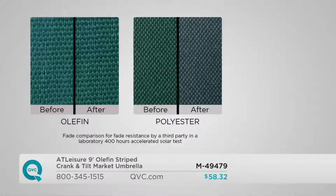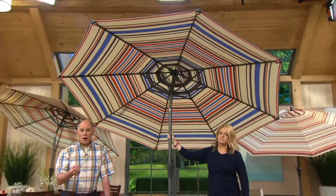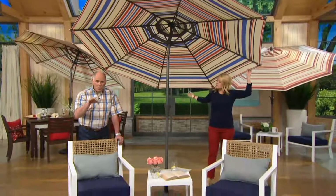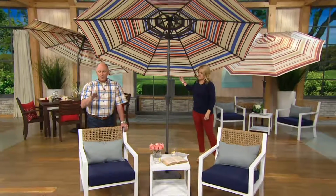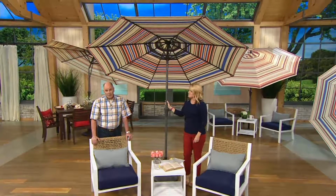Here you go, here's an example. If you look on the left-hand side, the graphic there is showing you olefin fabric, and what's happened here is we've used a third-party laboratory that's done a 400-hour accelerated test. On the right is polyester. Do you notice that the before picture is green and the after picture is a bluish color? That is because olefin fabric is resistant to the elements. And by the way, they're very difficult to tell apart by feel. But you'll know a year from now when you paid $58.32 for your patio umbrella and it still looks fantastic. That will be the difference.